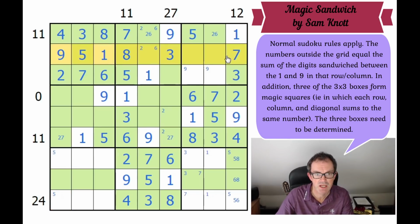So let's carry on. 2, 4, and 6 along here. So this square has to be any of those 3. This has got to be 2 or 4. That's got to be 2, 4, or 6. Along this one, we need 4, 8, and 9. That's a 4, therefore, by the looks of things, because it can't be an 8 and it can't be a 9.